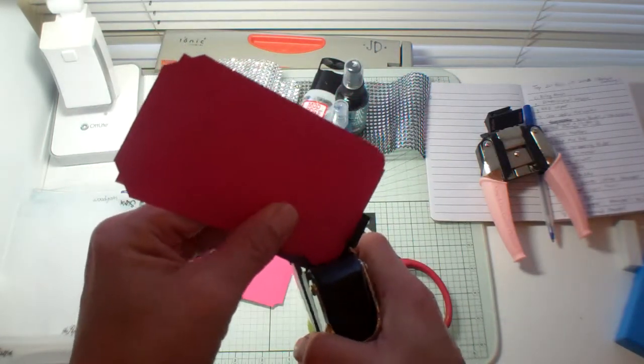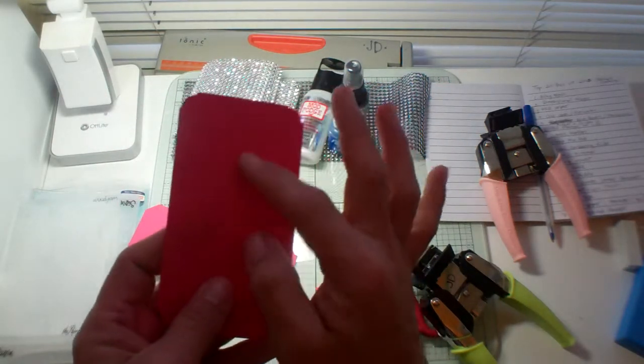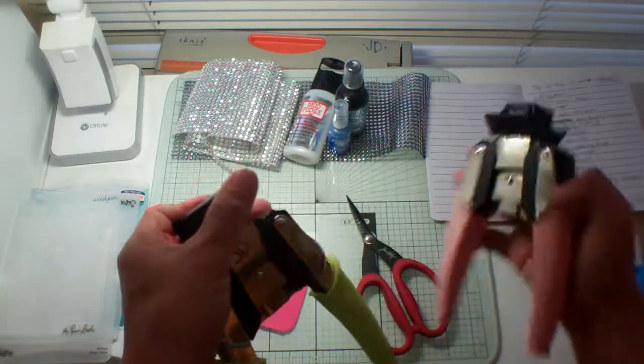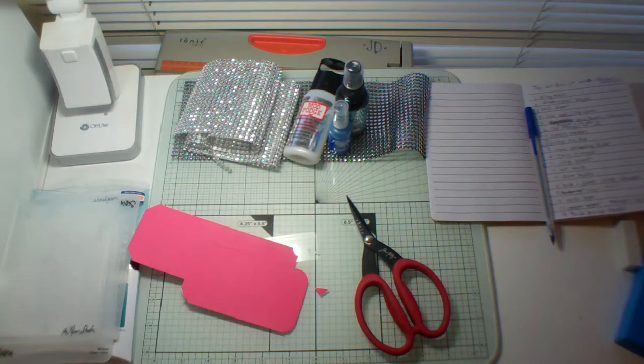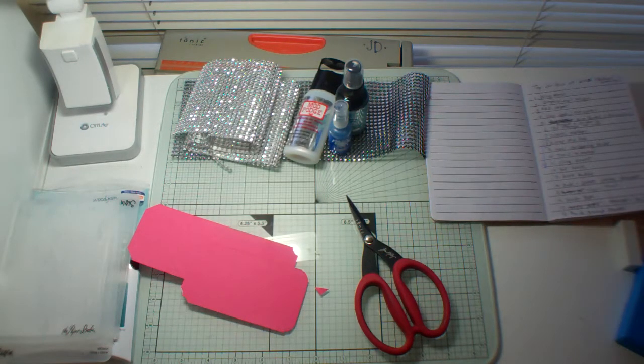So this is awesome, if you're trying to just make a little tag or something to put an image or a sentiment on. Very cute. So love these two. I'm happy that I got these in 2012. Okay, moving on.